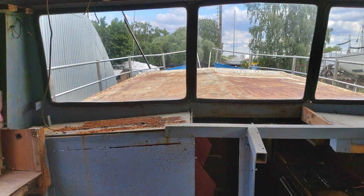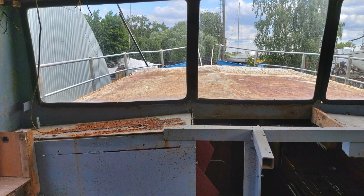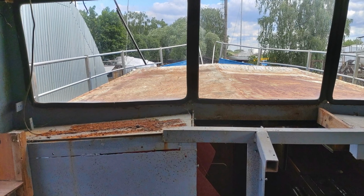All controls are gone in the cabin, along with the furniture. Only steering wheel has survived, but even that is no longer attached to anything. Part of front cabin ceiling and side panels are gone.